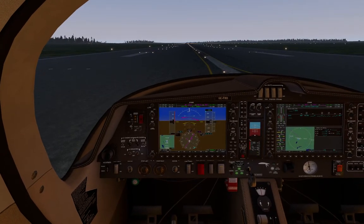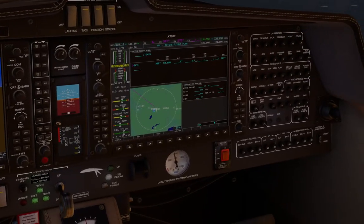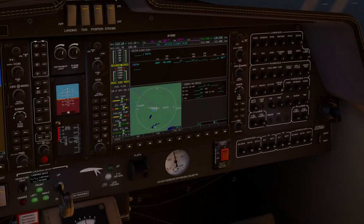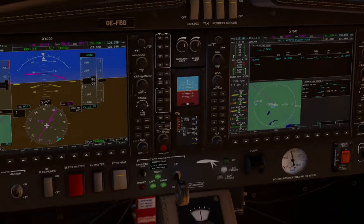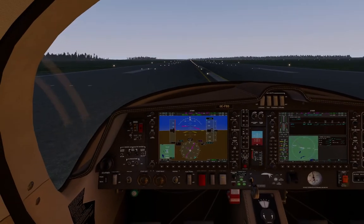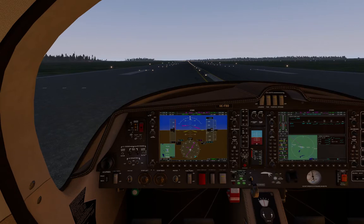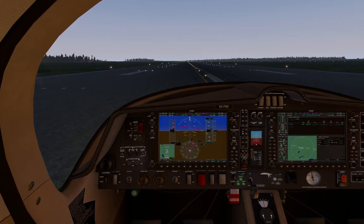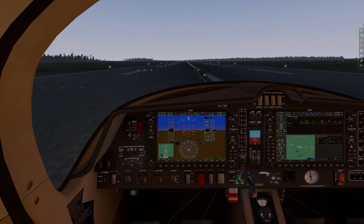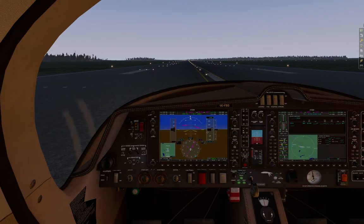So hold brakes and we'll go full power, maximum 10 seconds. 1, 2, 3, 4, 5. So you can go full power, so you get 2300 RPM, and you do that no longer than 10 seconds. That's why I was counting. Okay, landing lights on. Ready for takeoff. Let's go.